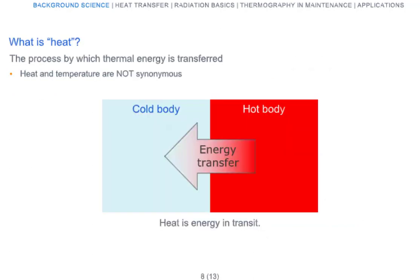Heat and temperature are not synonymous, although in general conversation the terms are often confused. When two bodies of differing temperatures meet, the thermal energy will transfer from the hot body to the cooler one until a state of equilibrium is restored. The process in which the thermal energy is transferred is called heat.